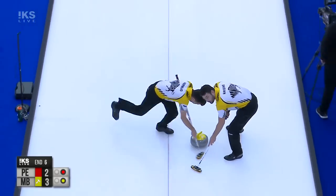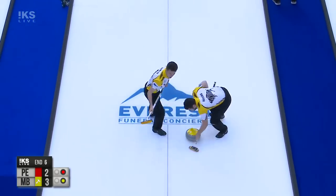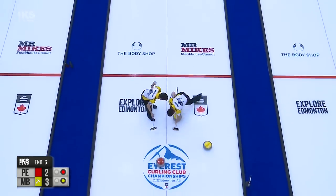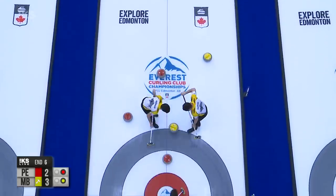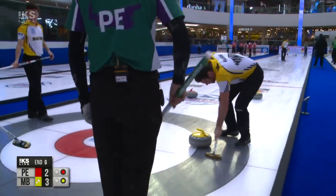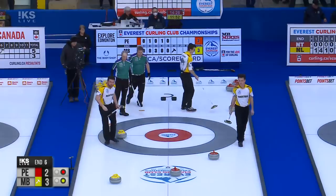Not sure if they're keeping stats, but I'm not sure Zach's missed very much, if anything, has he? No, he's a great player. Oh, did I just jinx him? No, he's going to roll this buried behind the corner guard. Which is good and bad. I think you can see enough of it.